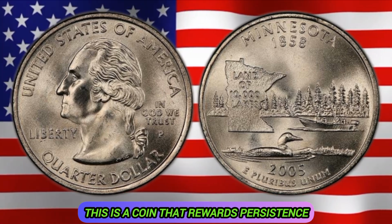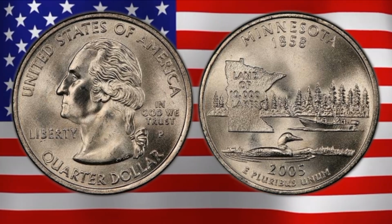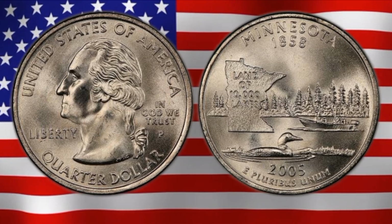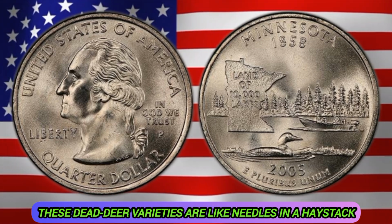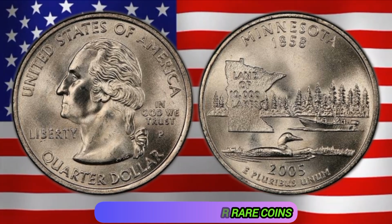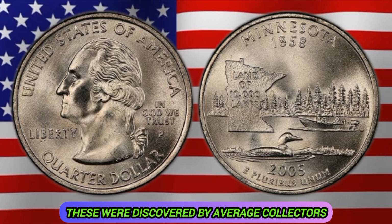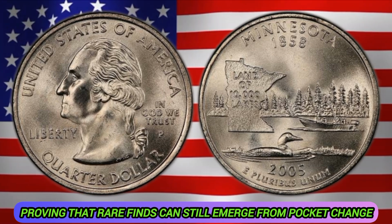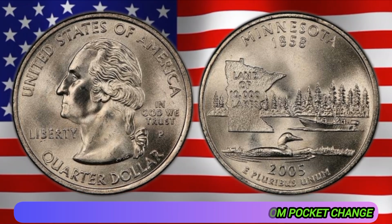This is a coin that rewards persistence. With over 488 million Minnesota quarters minted, these double die varieties are like needles in a haystack. But unlike many other rare coins, these were discovered by average collectors, not experts or dealers, proving that rare finds can still emerge from pocket change.